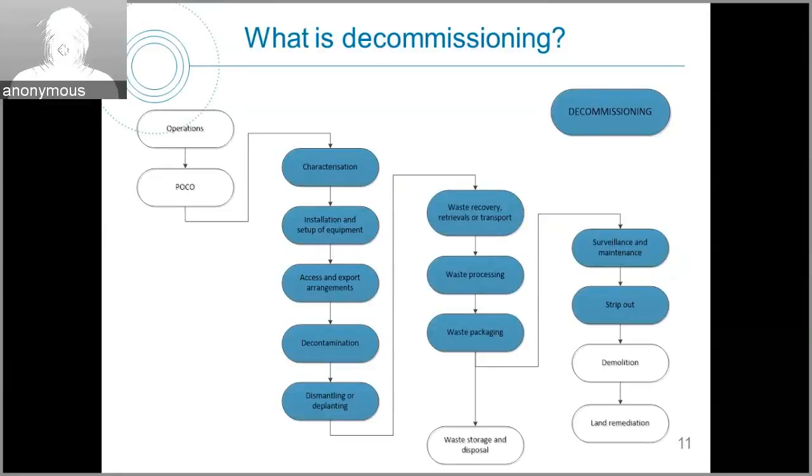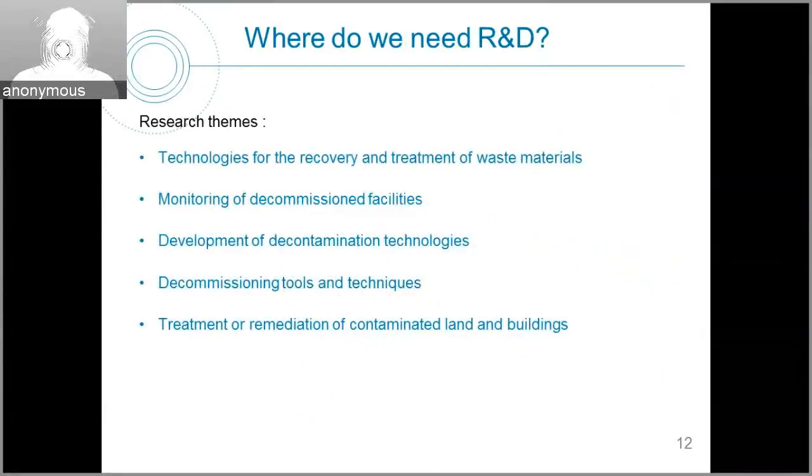So if we go on to the next slide, where do we need R&D? This is just the research themes, again, taken from the website, just the 5 main themes. So looking back at the decommissioning scheme that we just had up, we've got things like recovery and treatment of waste materials, monitoring, decontamination, decommissioning tools and techniques, and treatment of contaminated lands and buildings. So really, our research themes are covering all aspects of decommissioning.